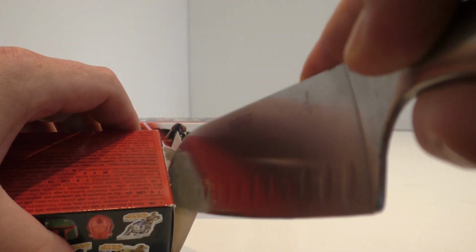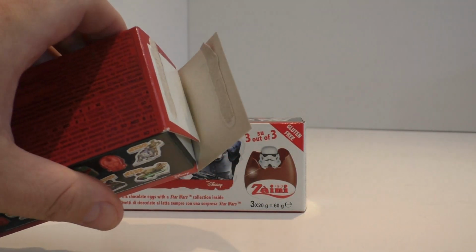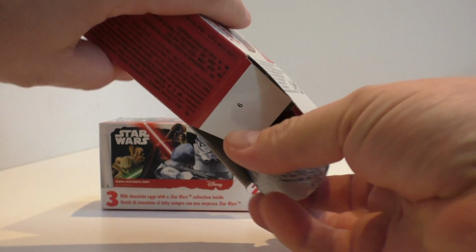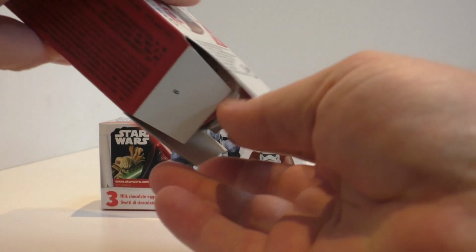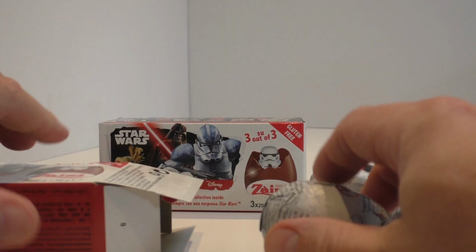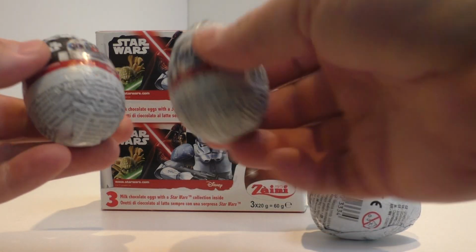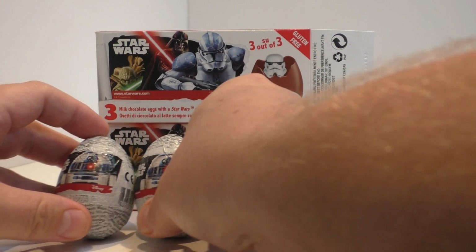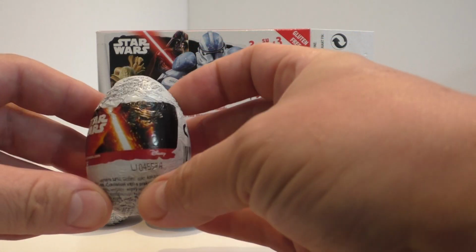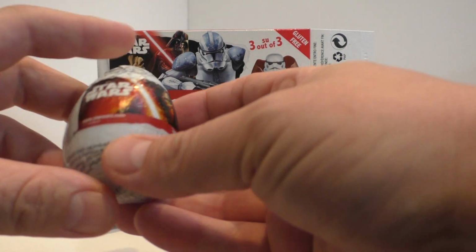Now, some packaging is more... that is actually pretty good. Some packaging is quite relentless and will not give up. Other packaging is not so bad. Right, there we go. So there are 3 eggs there, just as it said on the box. Now 3 Star Wars eggs. Oh, it's 2 different types of packaging, which is nice. So there's 2 R2-D2s there, and there's the Kylo Ren.